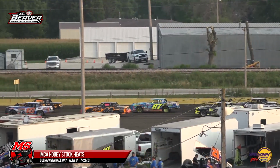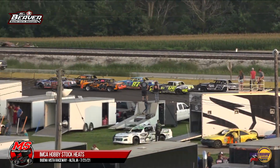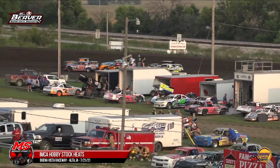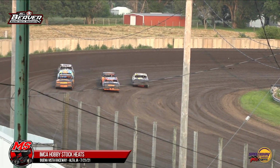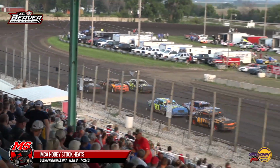All right, and coming from that flag stand, Matt Stubbe says, all right, guys, bunch up. Side by side, nose to tail. We go green off turn number 4. And we do just that. Green flag is out. Qualifying action here for your Ross Iron Auto Wild Thing Hobby Stocks is underway.